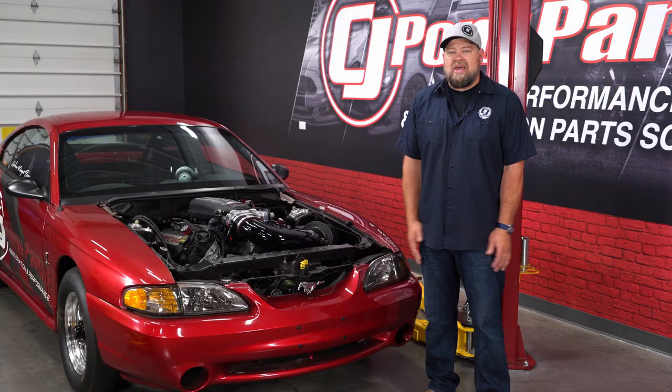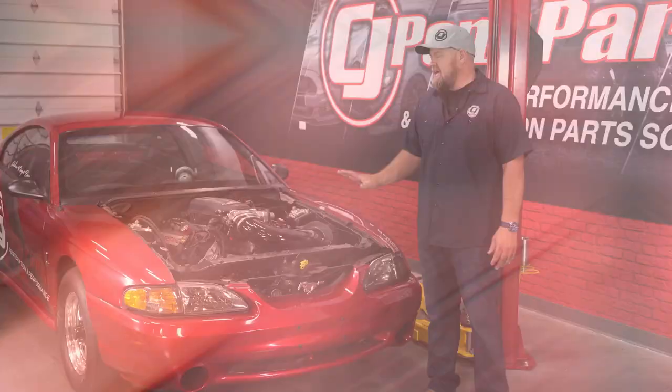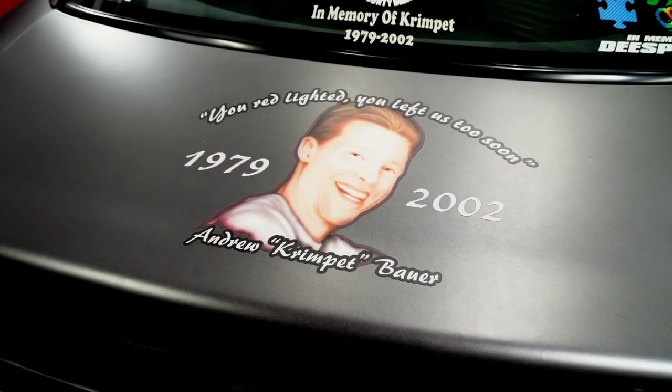Like, where do we go next? You know, what do we do with this car? It's got huge sentimental value. It's never going to leave my possession, but I want to enjoy it. I needed a new plan.